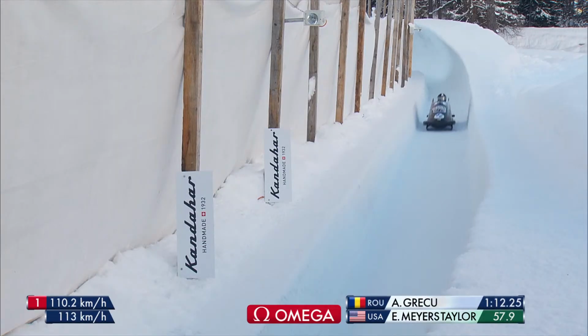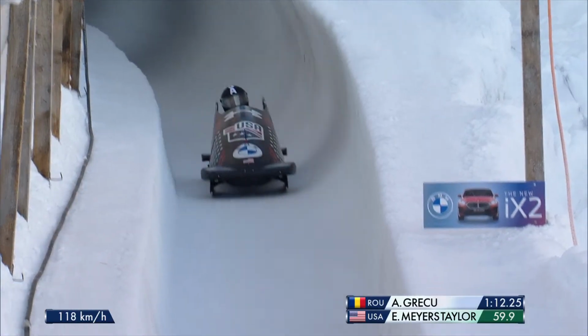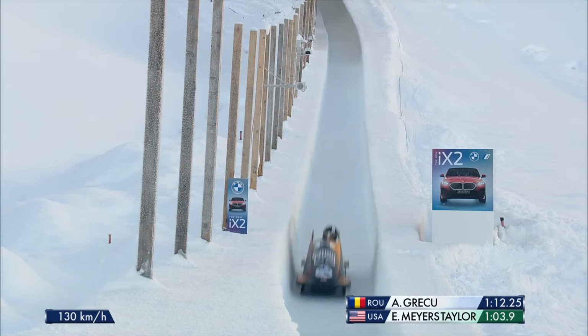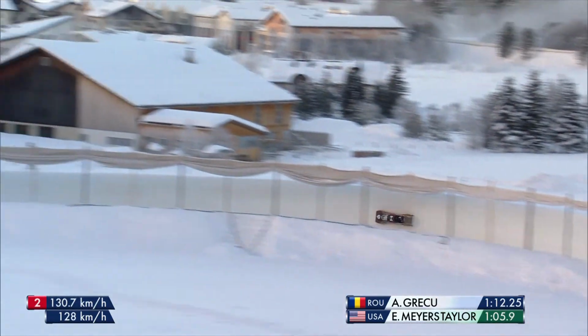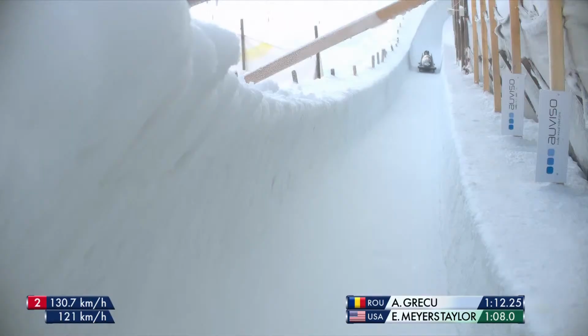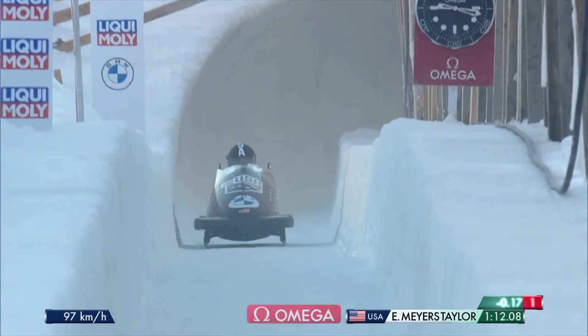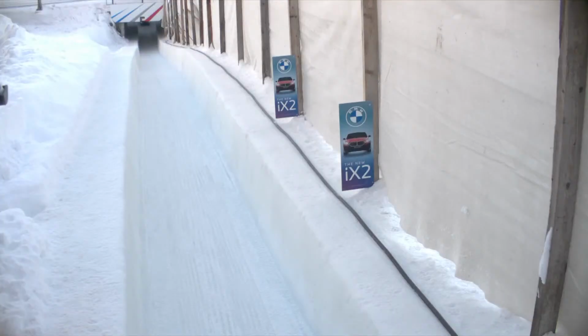Best speed we've seen. We will see faster starts. You're not going to see many nicer lines. 130.7, 81.2. Victoria Jananska still the fastest at the bottom. They're all identical sleds, 1:12.08. Alana Myers-Taylor with the lead.